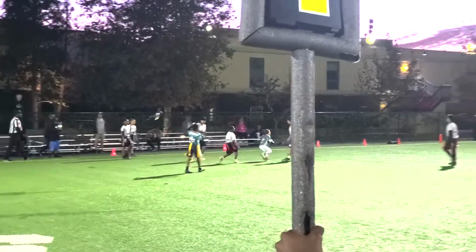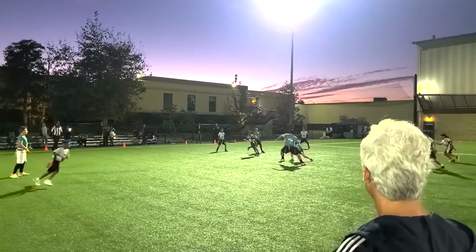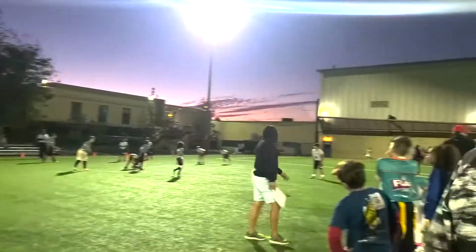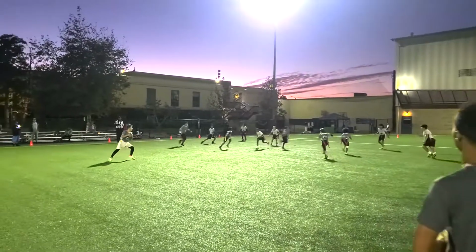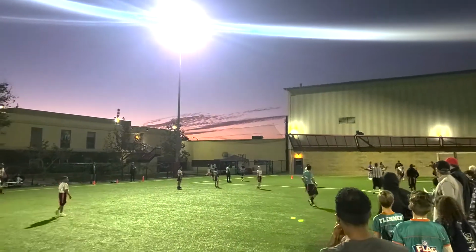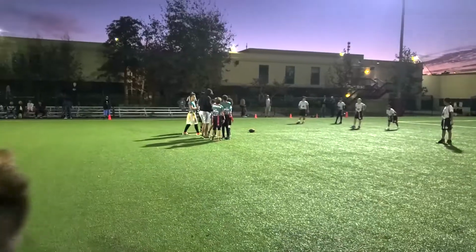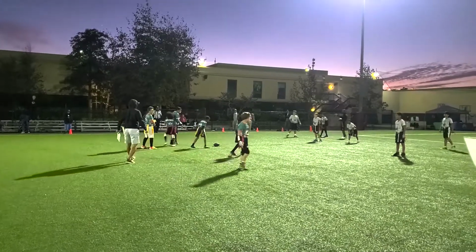I get a run and I take it for about 10 yards. 10 to 15 yards. It's going to go, caught by Jaden. Short gain of 7. Come on, and it's going to be a pass deep corner, almost hitting a Chiefs kid. Dolphins breaking out of the huddle.